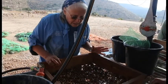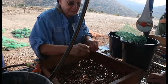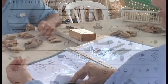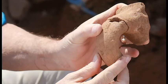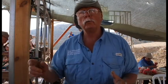The material I'm working with is going down through a Roman level. So I'm finding pieces of Roman cooking pot. We have an art and science called pottery typology. And there's a whole book on that that has been codified over the years, so that when we find a piece, we can then look in that book to be fairly certain what time period we are in.